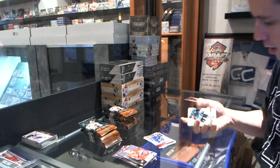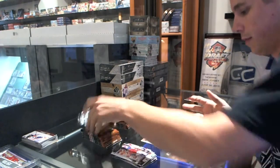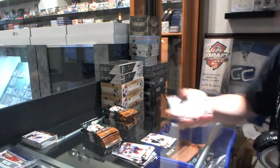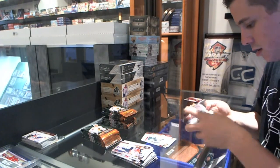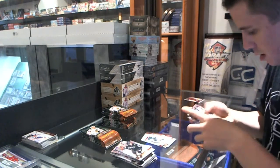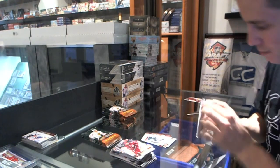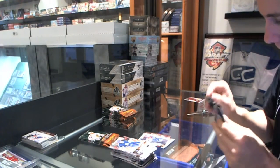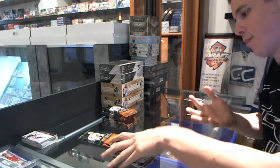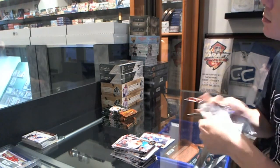Base. We've got an Upper Deck Exclusives, numbered to 100, for the Calgary Flames, Mike Cammalleri. We've got a canvas for the Minnesota Wild, Niklas Backstrom. Base. Canvas for the Vancouver Canucks, Ryan Kesler. Base.